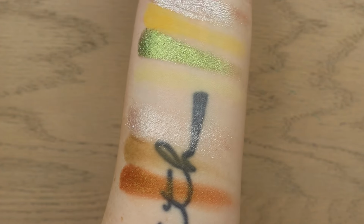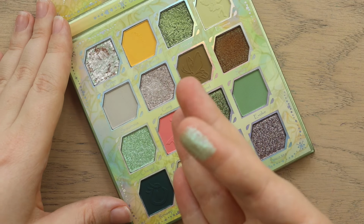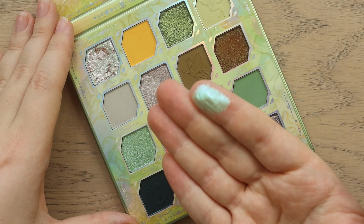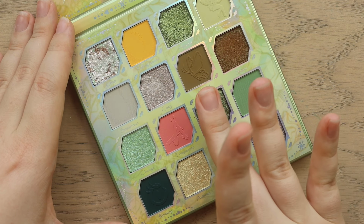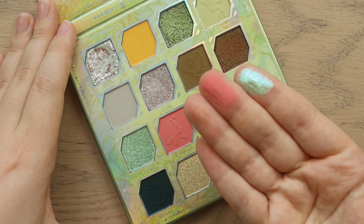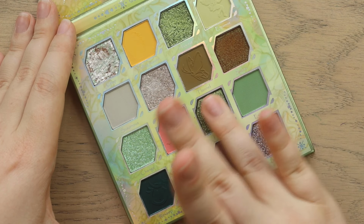So far, it feels like a more muted fall palette. Next, we have the shade Change, which looks like a really soft green with a purple flip to it. So cute. We've got Temperate, which is a coral, a little something unexpected here. Nice matte. Transcend, another deep green.